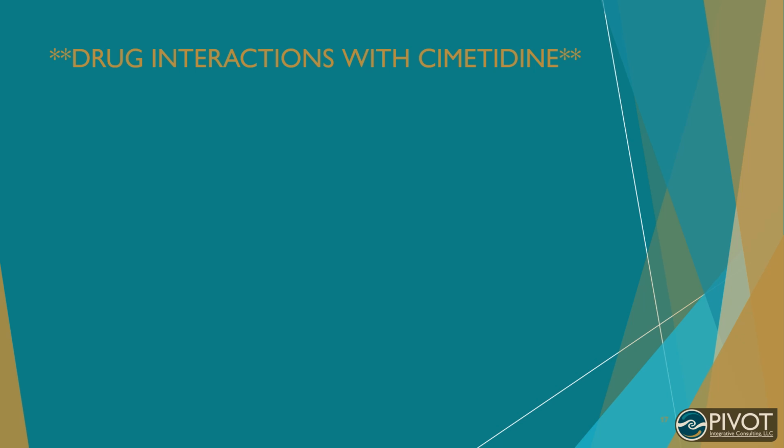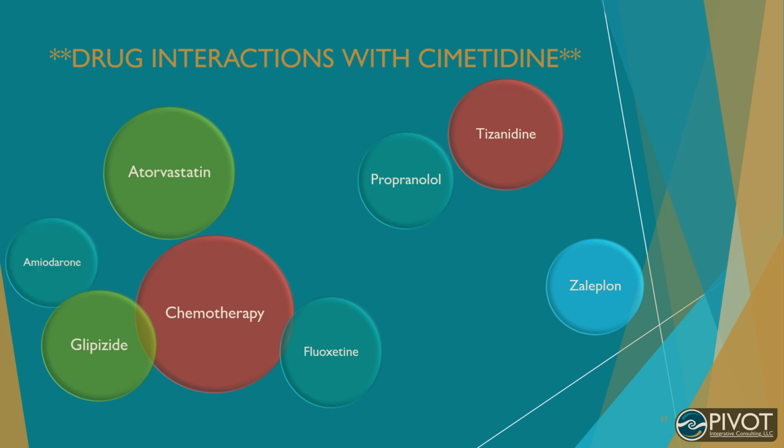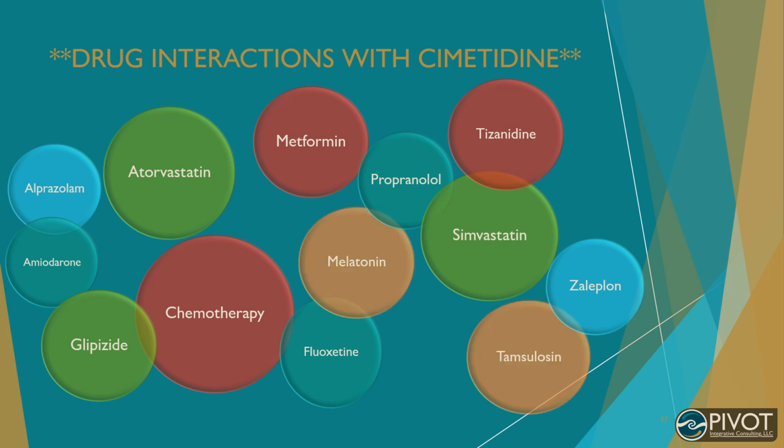I felt it was important to caution you about the potential for drug interactions with the histamine blocker cimetidine. While it is available over the counter, that doesn't mean it is safe for everyone to take. This is not even a complete list of all the medications that cimetidine can interact with, so I would encourage you to contact your pharmacist to verify any drug interactions before taking this or any medication.